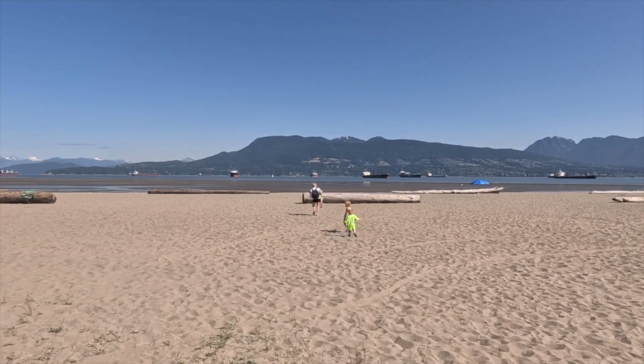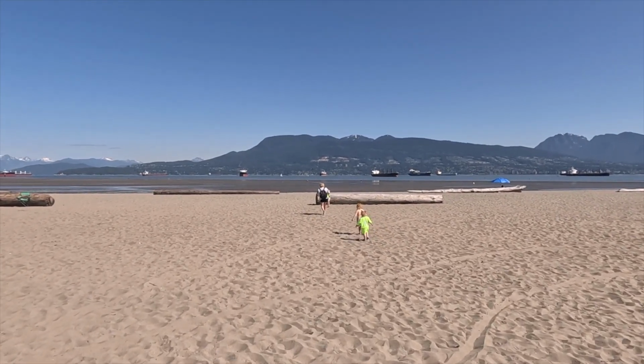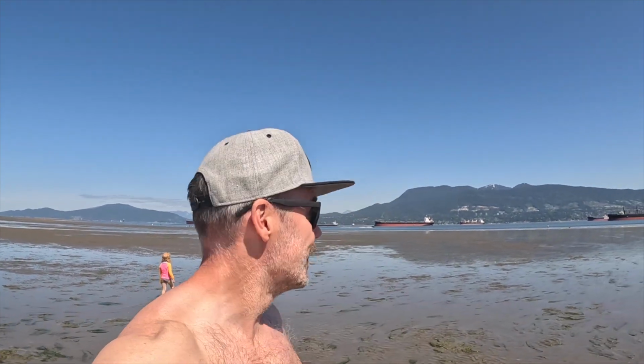And speaking of beaches, we do have some of the best beach options when you're living on the West Side. So you have beaches like Locarno, Kits Beach, Spanish Banks. All these beaches are accessible really easily on the West Side, and you still have access to the beaches that are downtown if you would like to.